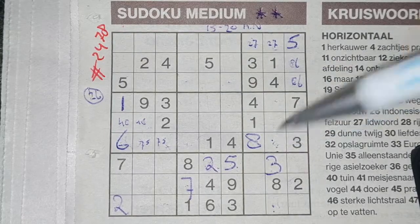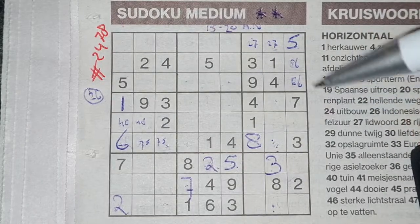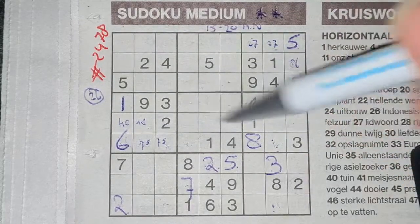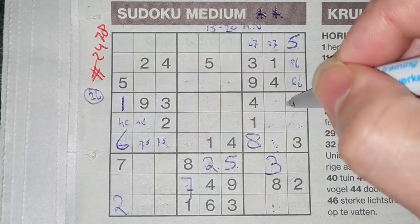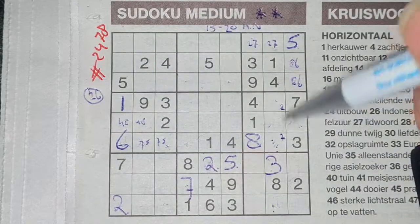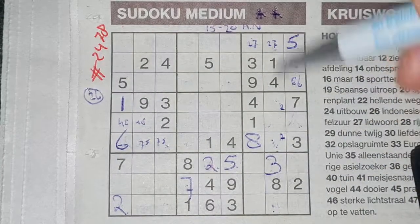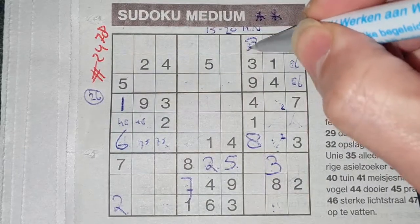In this big square, we have now 4 missing numbers. One of the missing numbers is a 2. We see here 2, so no 2 in these 2 boxes. So the 2 could be here, could be there. So we have a 2 in this column, 2 in one of those 2 boxes in the column next. So in that column, the only place for the 2 should be there.